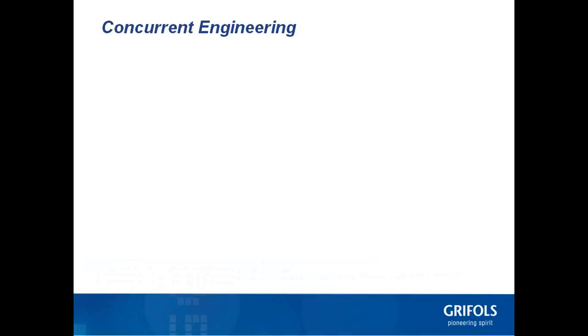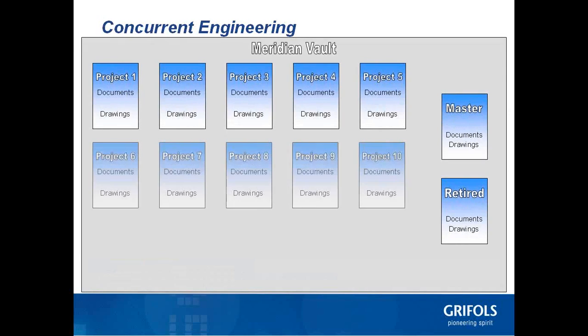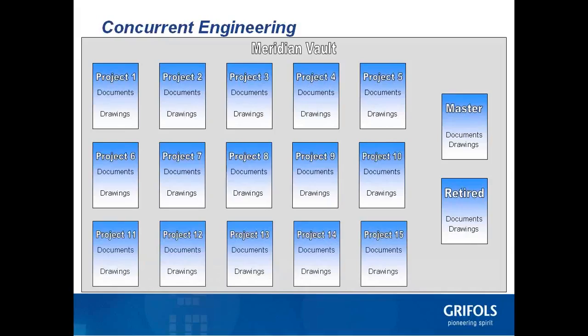What I'm going to show next may seem a little complicated, but it's something that Meridian handles very well for us. When you think about project documents, imagine that gray box depicting the Meridian Vault much bigger with 15 different projects in it. In our world, many drawings and documents are being revised in different projects at the same time. Notice the same document is being modified in projects 1, 8, and 12. And the same drawing is being modified in projects 4, 6, and 15.